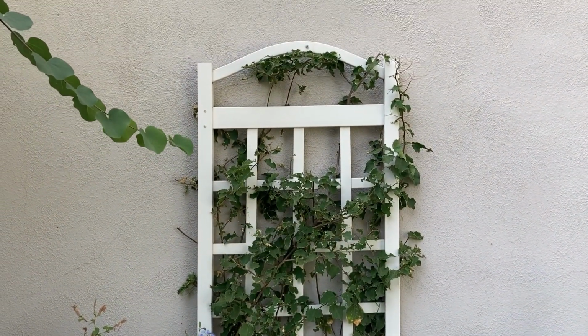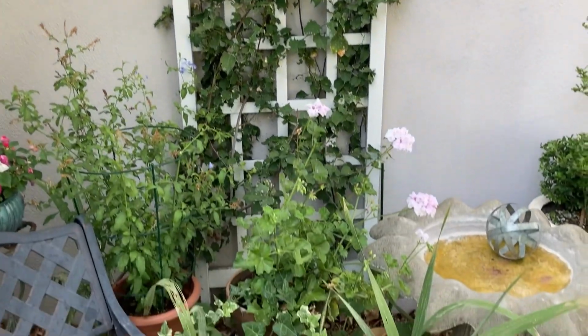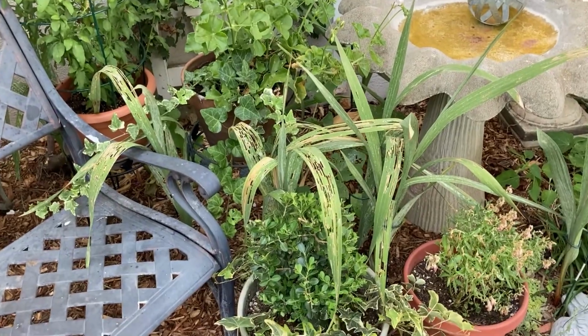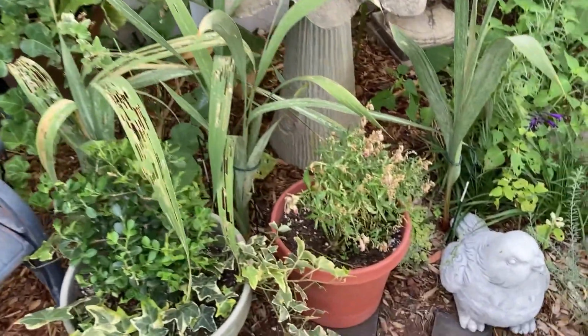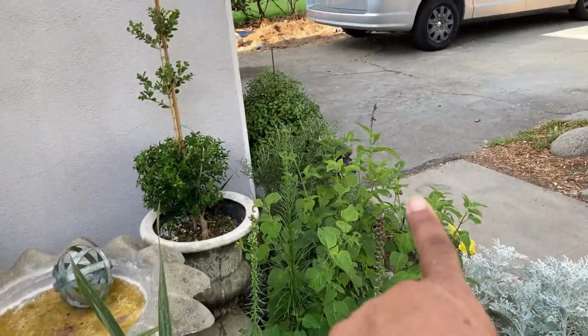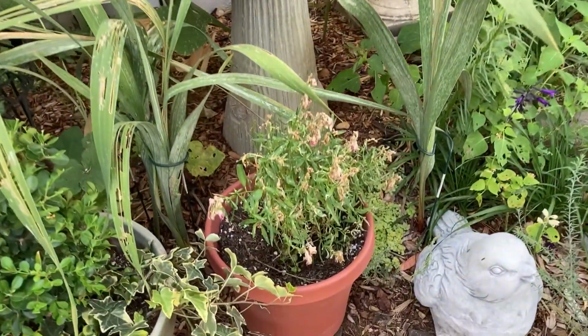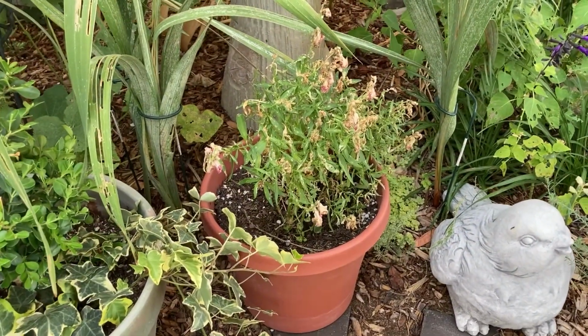So here is my bougainvillea, also very chewed up. And as you can see, these gladiolas, very chewed up. This is the pink snapdragons that used to be over in the corner back there by the rosemary. I just couldn't bear to throw them straight in the trash. I do need to cut them back. They were still in flower.